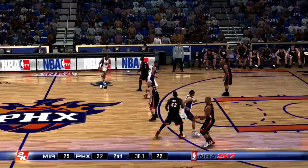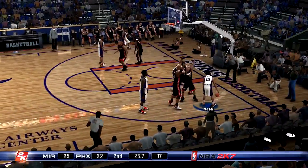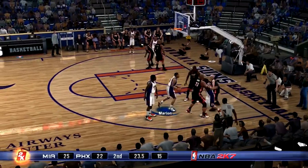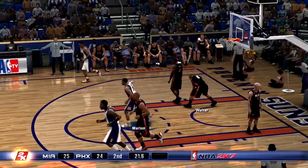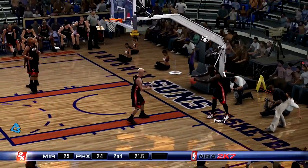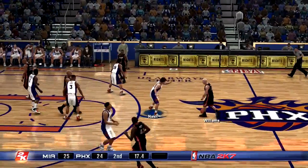31 seconds left in the half. 8 second difference between the shot clock and the game clock. Here comes the double team. Nash hands it off, takes it up. The one-handed jam by Marion. Mourning got hung out to dry on that mismatch. That's a valiant effort, but you got posterized.